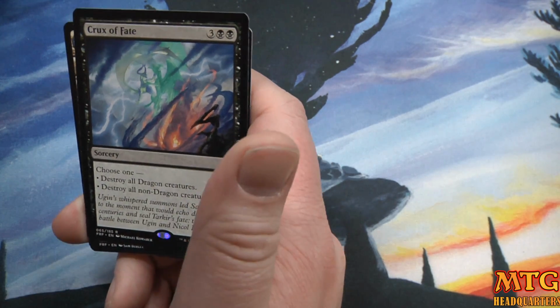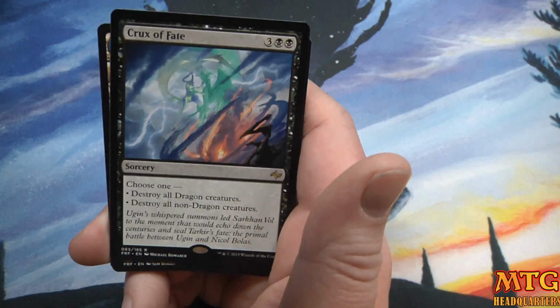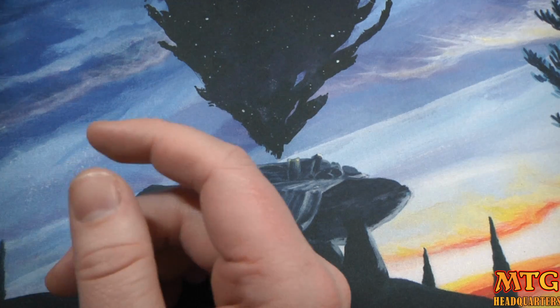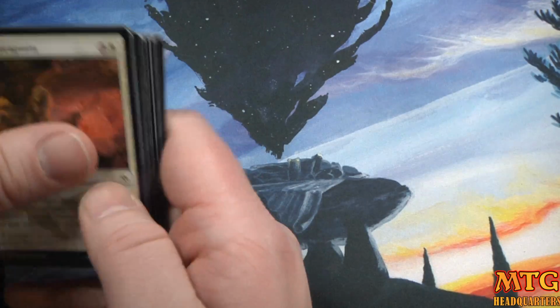5 mana. Basically destroy all Dragons or destroy all non-Dragons. So 90% of the time it's going to be used as a board wipe, unless you're playing EDH and someone's playing Dragon Tribal and you've politicked your way into preserving all other creatures.